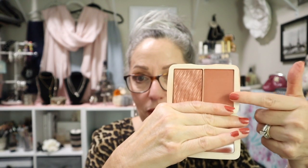So I did put that powder on today, and I followed it with my Cover FX in Warm Honey. I've talked about this. This is relatively new, and I have been using this as eyeshadow too a couple of days over the last couple of weeks. Really pretty. This is the blush. It looks like it's going to be really rusty or muddy-ish, but nope. It blends, it goes on beautifully, and it really has that nice true color look to it.